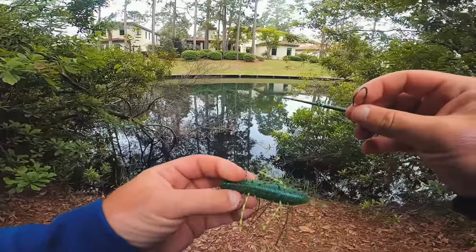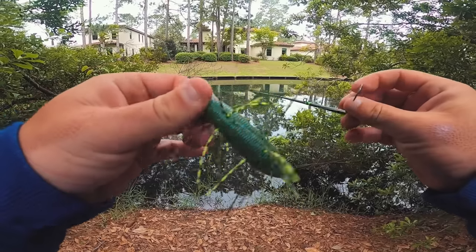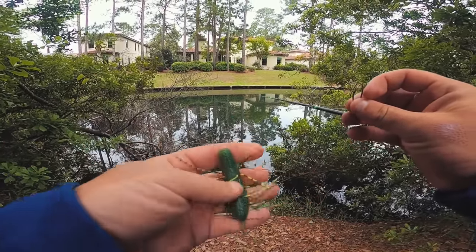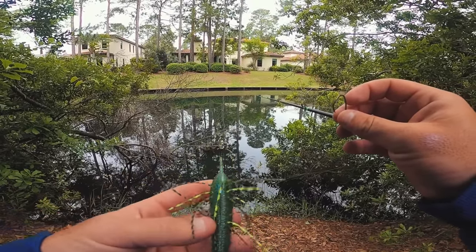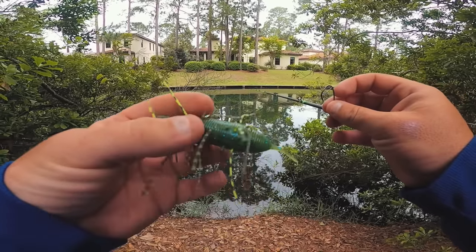All right, boys, we're here now at spot number 1. And I'm going to start out with this crazy, I don't even know, contraption right here. It just looks the coolest. I really don't know how to rig it. I would assume this little wiggly piece right there would probably be the head or the tail? I don't know. As crazy as this lure is, I don't even think it matters.